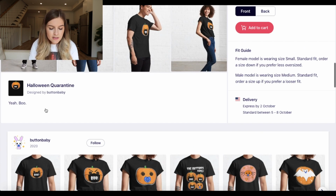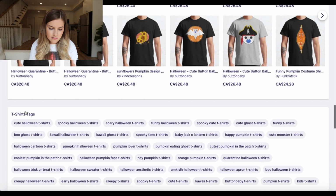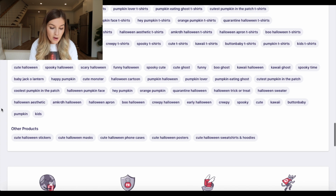The about or the product description is a little simple. Like, I get it, I think that's the point. But you might be missing out on some keywords. Okay, wow, a lot of product tags right off the bat.